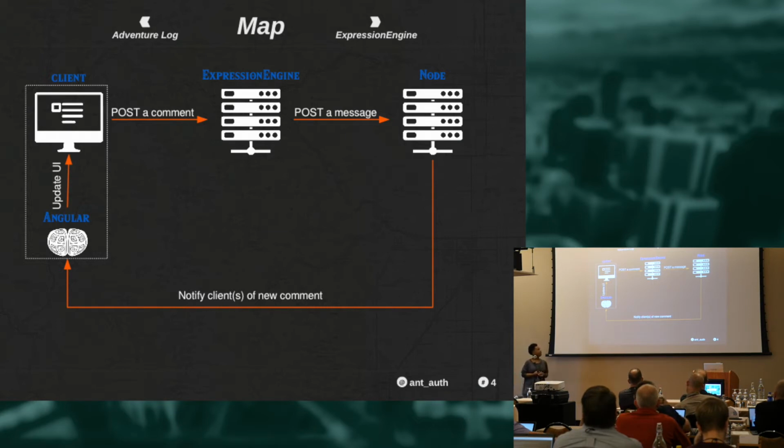And so then the next part is Expression Engine, which you all are familiar with. So Expression Engine is going to handle our very first request. So what's going to happen is I'm going to pull up just the default Expression Engine site that comes with the Community Edition.